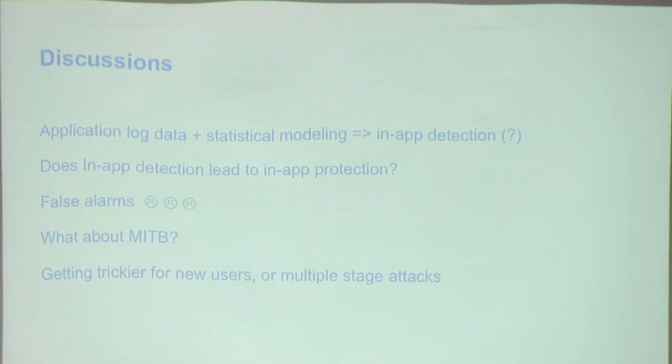So that's about it. That's the framework, and that is a prototype. And there are a lot of opportunities here. We always keep these question marks in mind when we develop anything in this direction. Can we reduce false alarms? Can our method deal with man in the middle and man in the browser attacks? What about new users, users whose behavior hasn't started being modeled? Also, what about multiple-stage attacks?